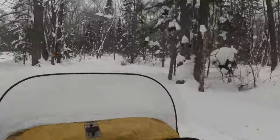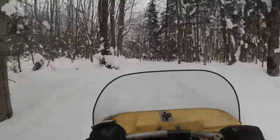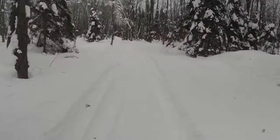This section of the trail in the spring, there'll be maple syrup bags on a lot of these maple trees back in here in March.